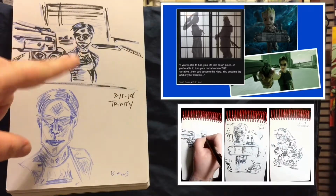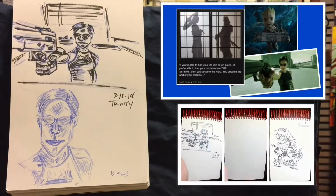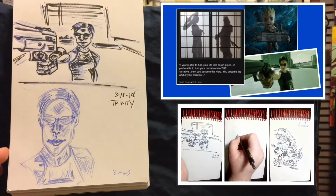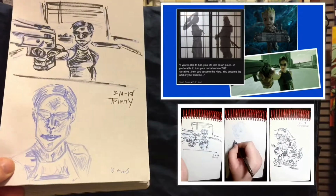But once again, her face got muddied, so I went down here. Did it with the pencil. Really like how it looks down here. I think I really got this. The whole hand holding the gun positioning really turned out awesome. Really like how that turned out, actually.